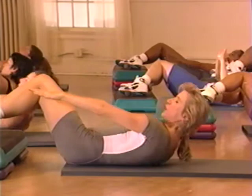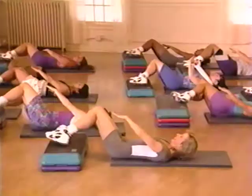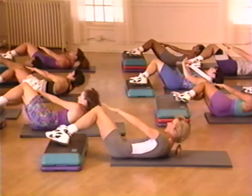Go up so you follow the line of your knees. That's it. Exhale. Up, down, and up. Two more. Come on, go up. One more. Go up and lay down.